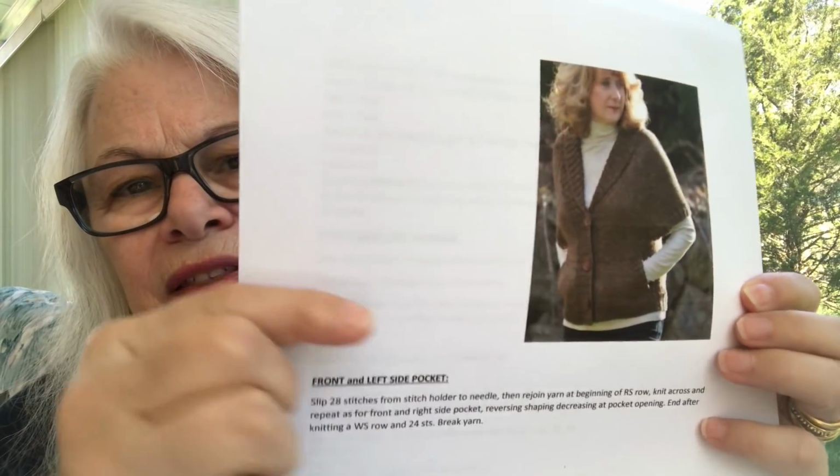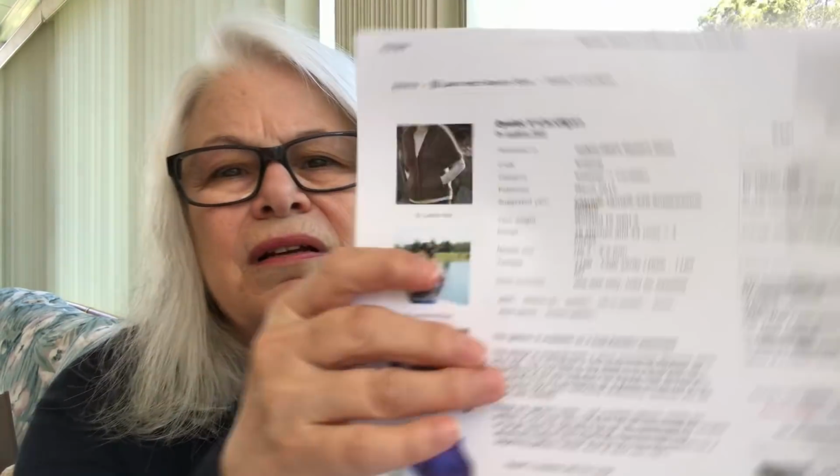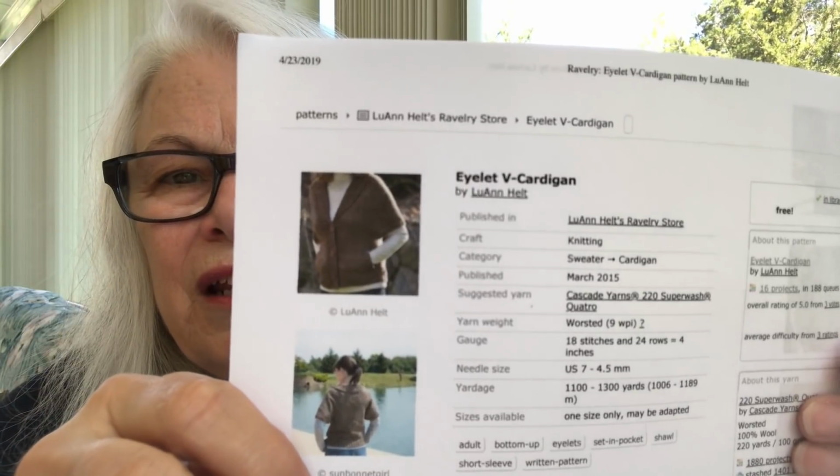Okay, so the next thing I'm working on, I think after I finish the crocheted granny square cocoon, as I said, I felt like I wanted something similar, where you just kind of toss it on, but a little bit more structured so that it looked more like a sweater. And so I found this pattern, and I think it's really cute. It's got pockets. It's a little cardigan with short sleeves, and it's called the Eyelet V cardigan, and it's a free Ravelry download.